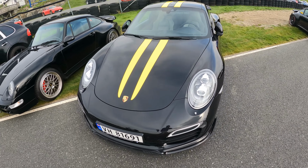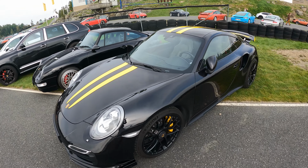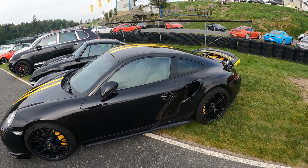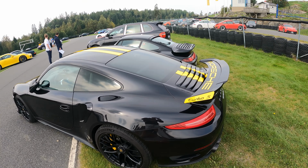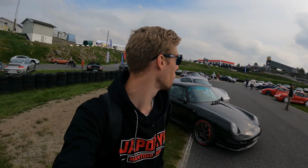Turbo S with some extremely clean colors, the black with the yellow stripes, the yellow Porsche on the wing. Clean looking car for sure. We also have some more cars pulling out here.